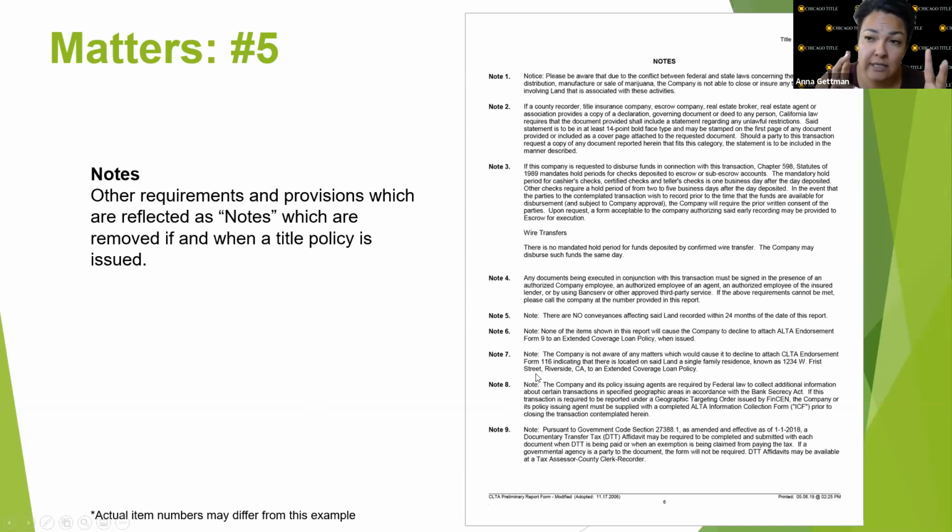So there were those 2 that you're going to probably pay attention to. Again, they're always numbered differently depending on the property, but in this case, item 5 and item 7 would be the items that you'd want to pay attention to. Item number 7 is saying this is what we believe the property will be used for, single family residence, and this is what we believe the address to be known as.